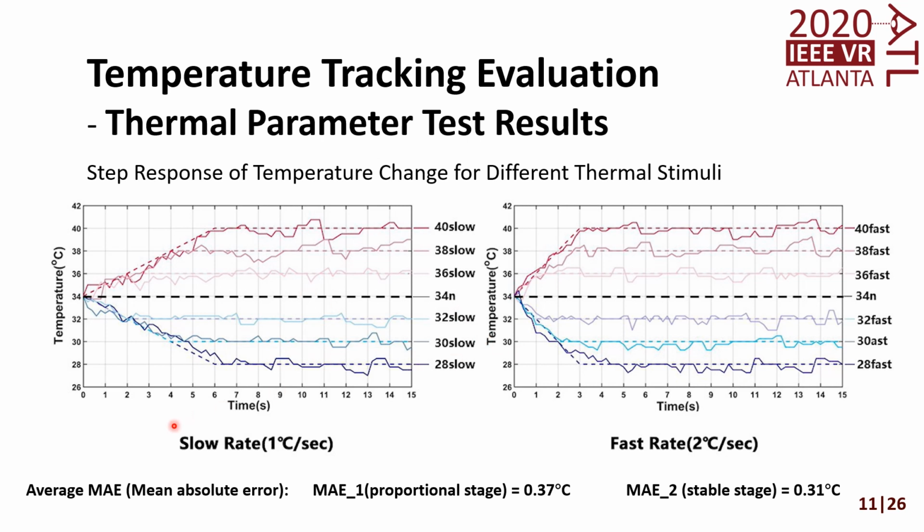We also calculated the MAE, mean absolute error, for these 13 stimuli. The average MAE for the transitional stage is 0.137 degrees, and the MAE for the stable stage is 0.31 degrees. So you can see the temperature signals could follow the theoretical trends.